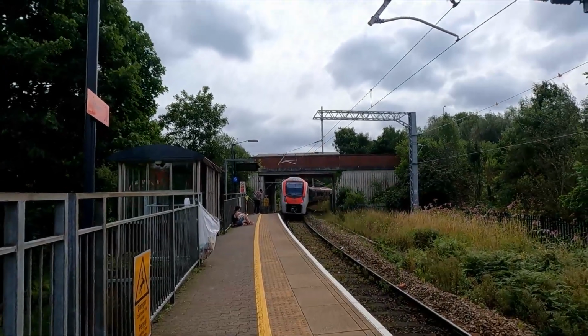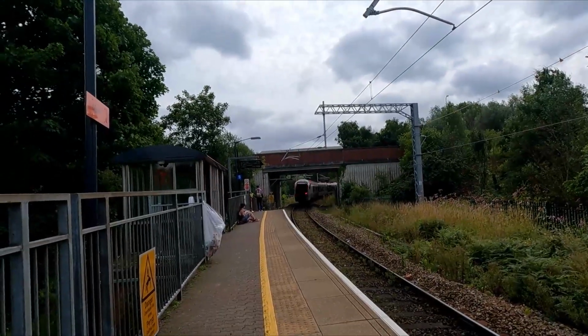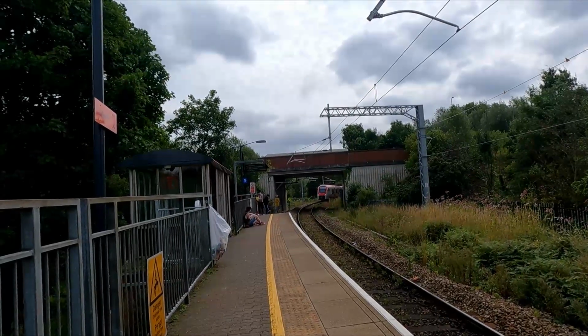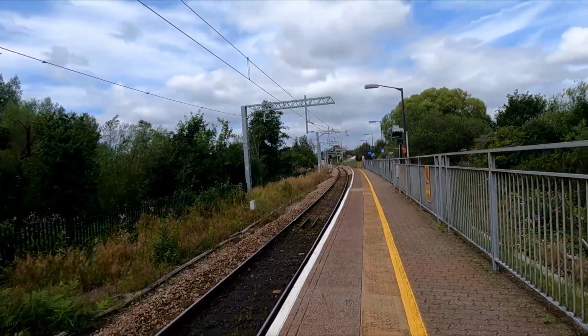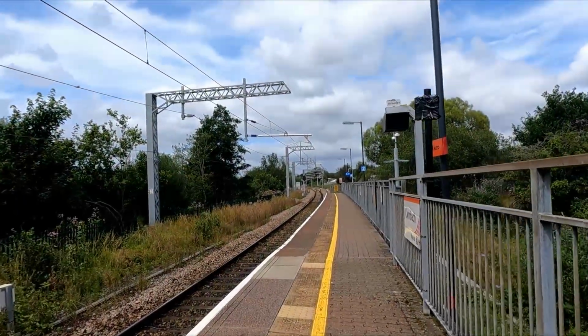It's 231-006 heading out to Merthyr Tydfil. So, welcome to single platform Cwmbach, and we'll update you in just a minute. So here we are at Cwmbach.